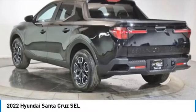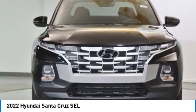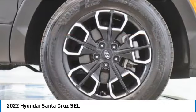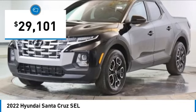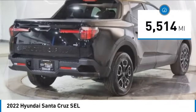Looking for the right vehicle? Today could be your lucky day. This vehicle is equipped with great options and it could be yours. Contact the dealer today, request more information, and set up a test drive right away. It is priced below $30,000. This vehicle has less than 6,000 miles.